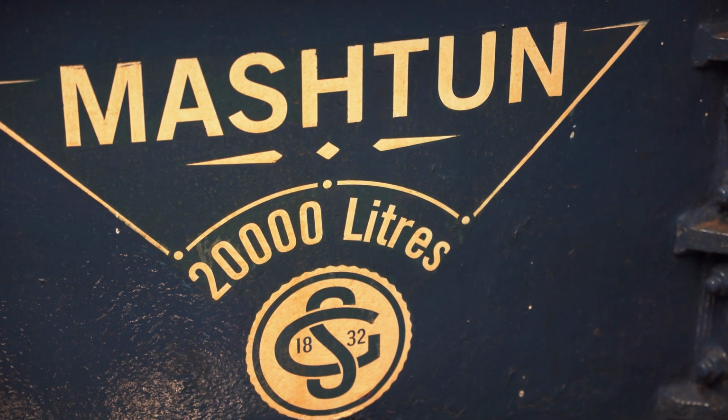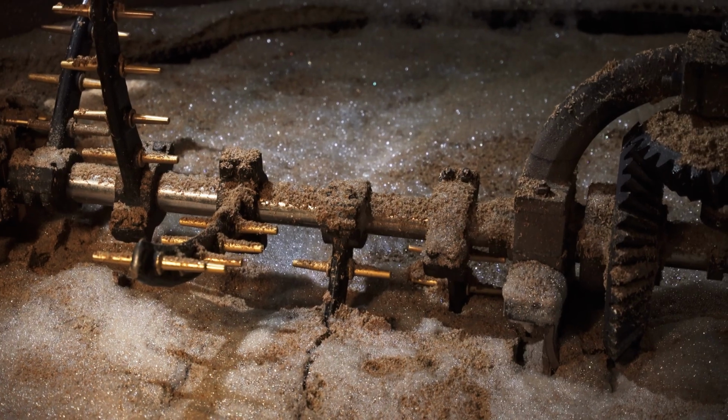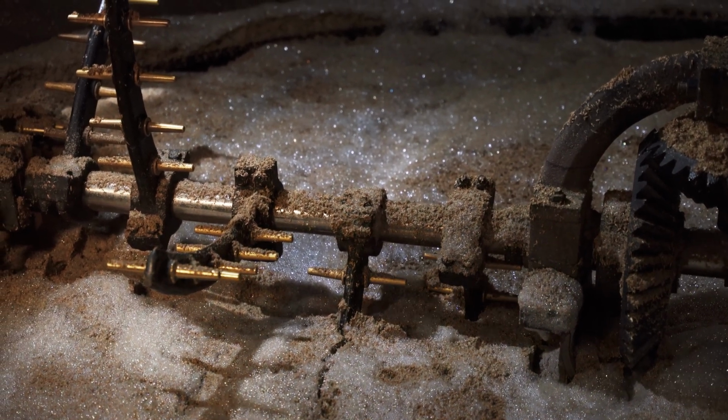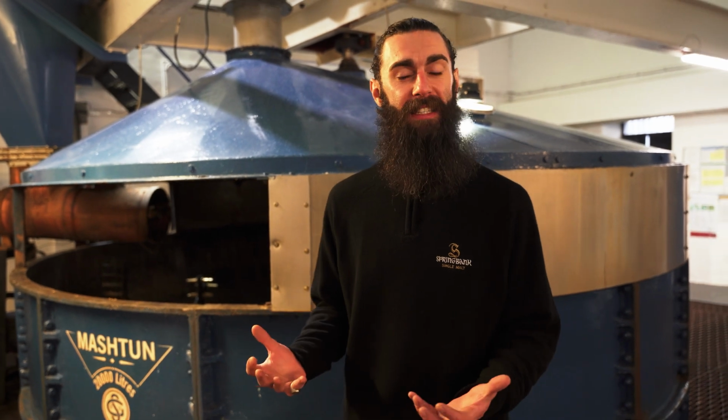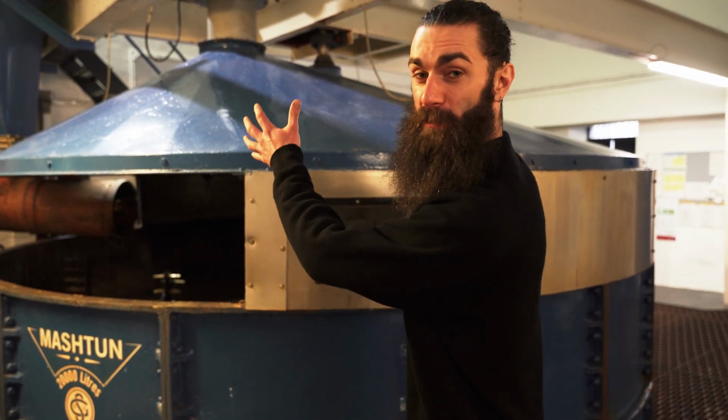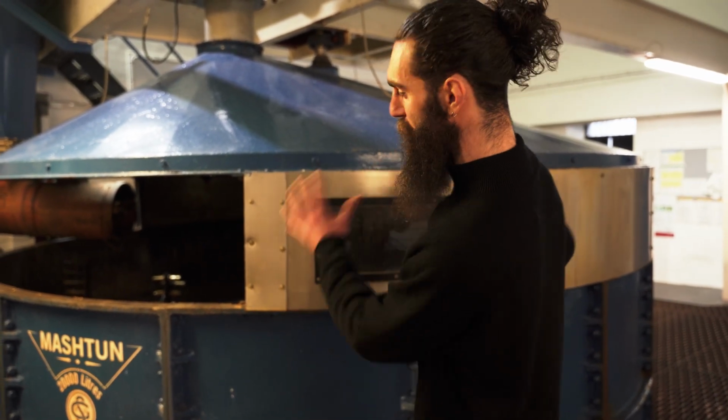We are underway here at Glen Scotia and already next to this beautiful old mash tun. Unfortunately, it's getting to the point where it is starting to leak and crack, and Hector's telling us they will have to replace it, but what they're actually looking to maybe do is pop the new one inside, so they've got this beautiful outer casing showing the history of the distillery.